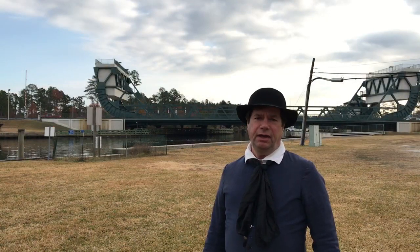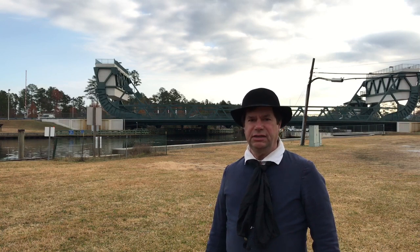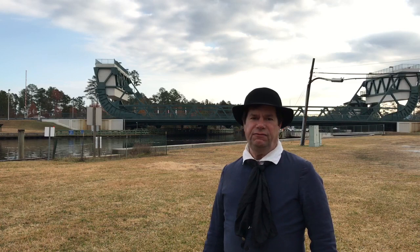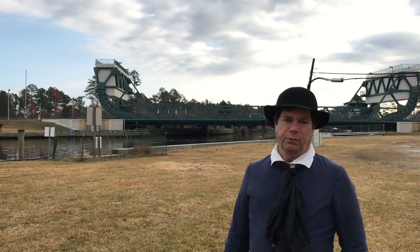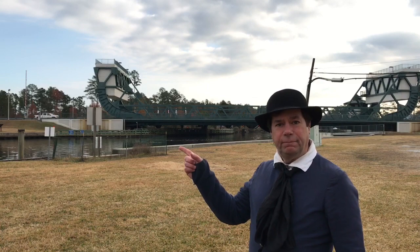The bridge you see behind me and the canal were not the original Great Bridge. The canal did not exist in 1775. The canal was dug in the 1850s and the bridge was put up across the canal much later. The actual Great Bridge is located down the road a little bit.